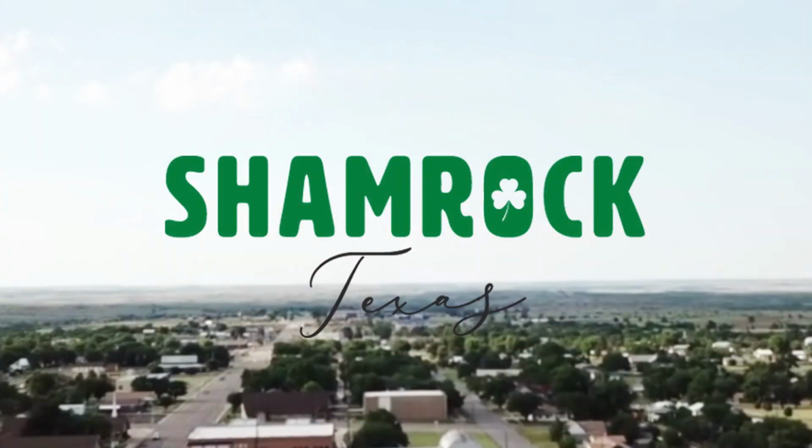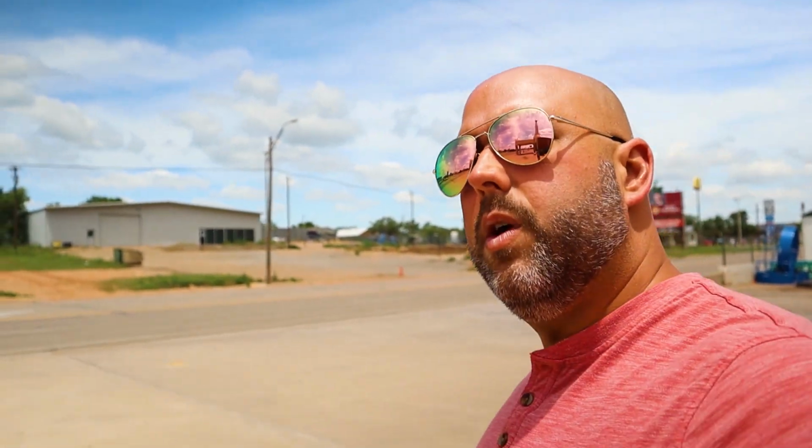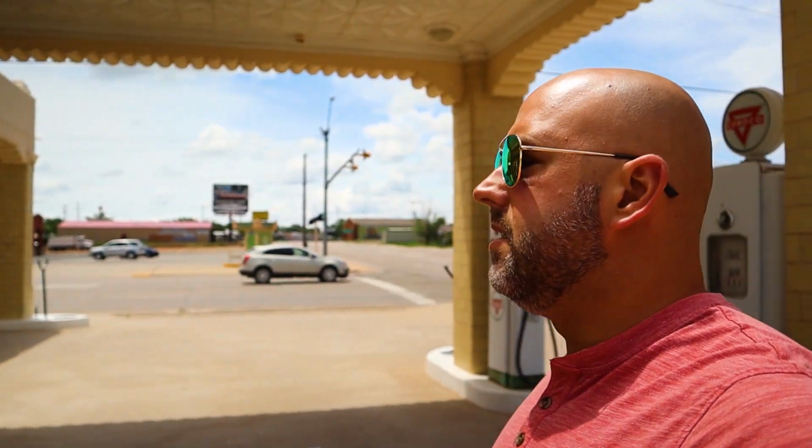All right, guys, we just made it to Shamrock, Texas. This is Conoco Tower. My daughter was just reading about it in our guidebook, so we decided to stop. They got some old fuel pumps. This used to be, and there's a U-Drop Inn, and there was a cafe, right? Yeah, U-Drop Inn. So we're gonna take a look around here, enjoy the B-roll. If you're in Shamrock, this is a definite must stop.